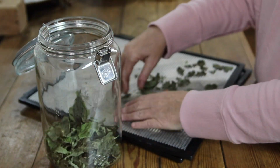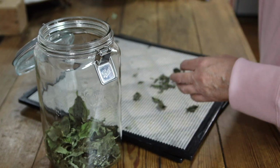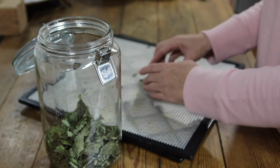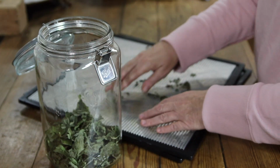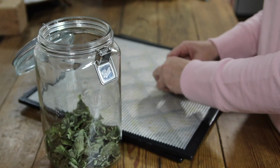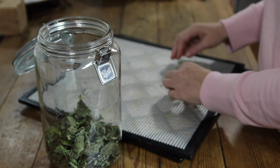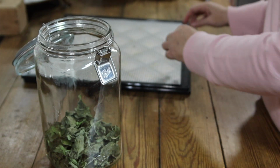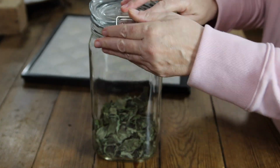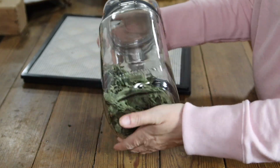So I'll just fill my jar up, and like I said, I have more basil that's still in the dehydrator because I got this going over a course of a couple of days, so it'll also finish for a couple of days. Look at all of that beautiful basil ready to be used.